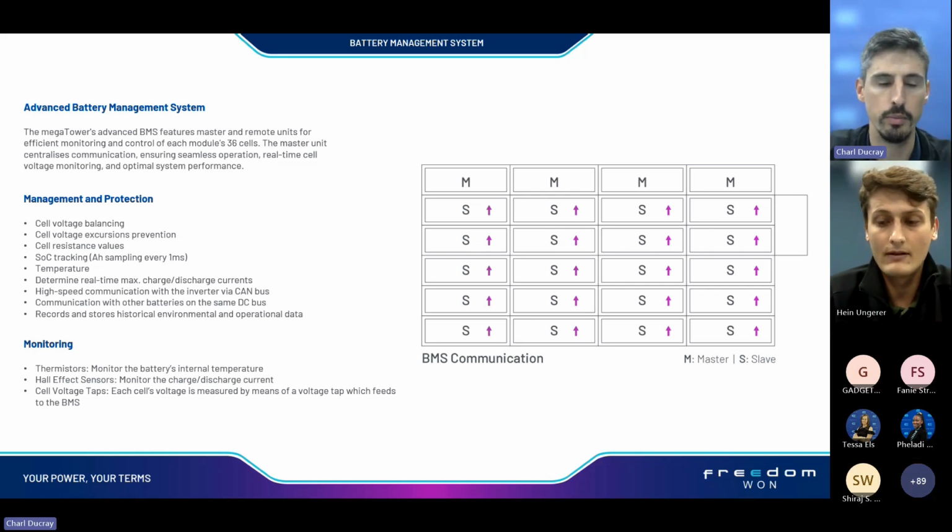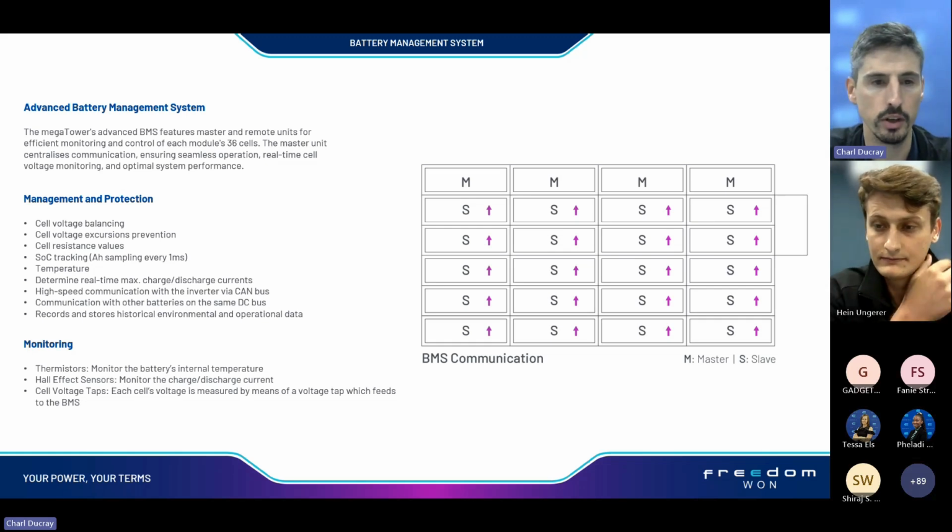Awesome. No, that's a great benefit that ensures that you don't have to shut down the full system for maintenance purposes.